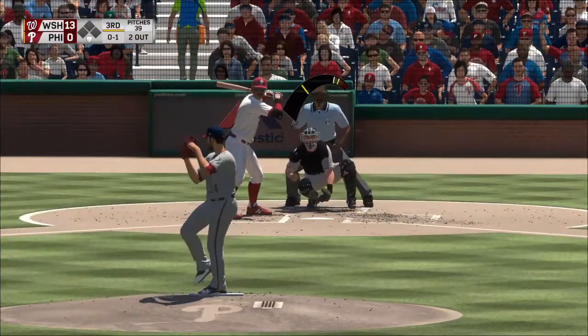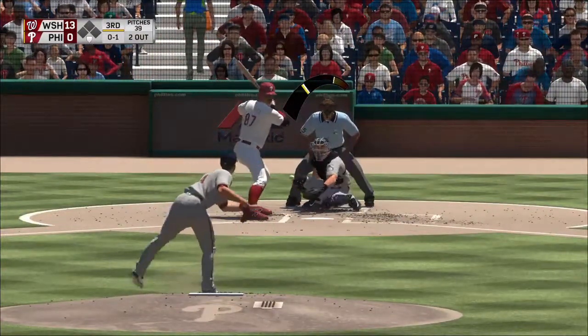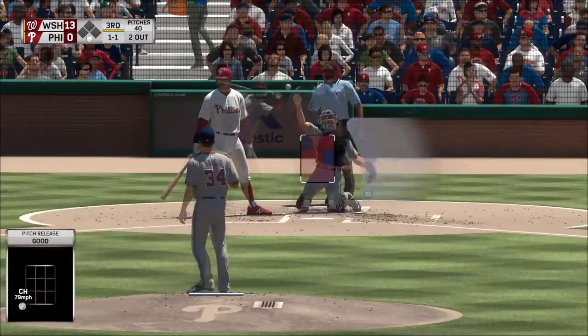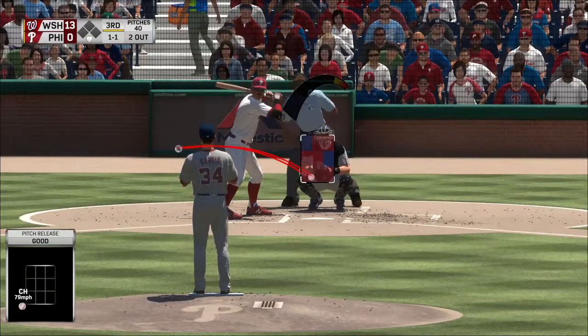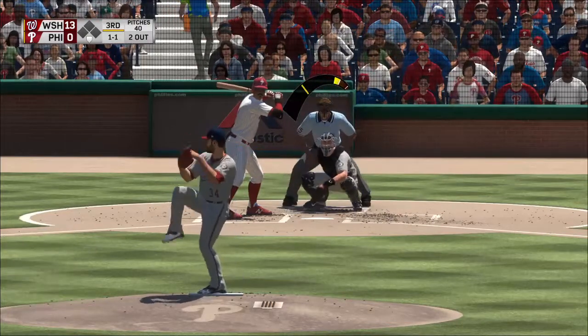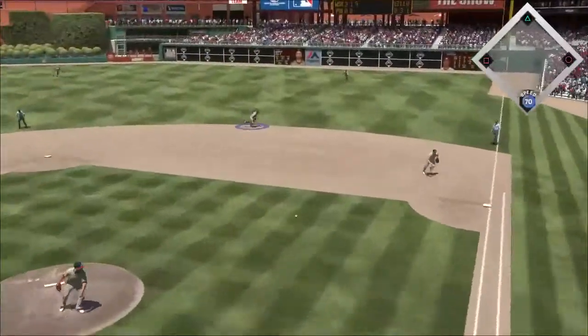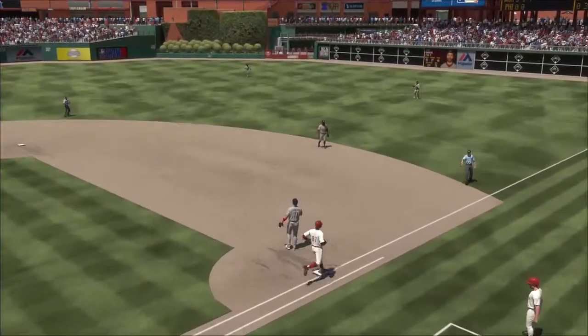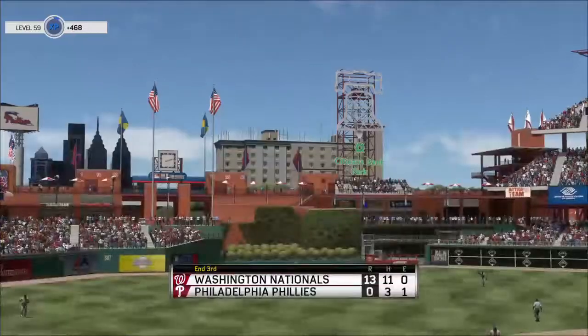Agustin Mendoza stands in as he looks at a called strike. 1-1. Bases are empty here with 2 men out. Hit out towards second. Up with it now is Kendrick. Throw on to first gets him, and the side is retired. So they're held in check here this half.